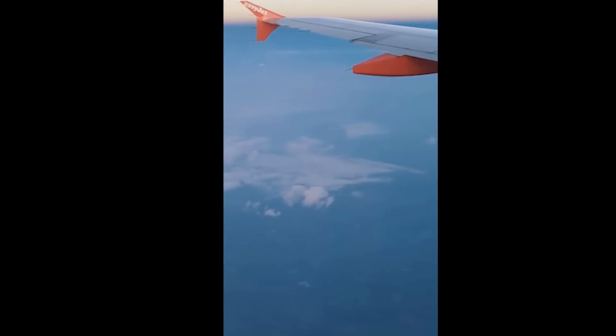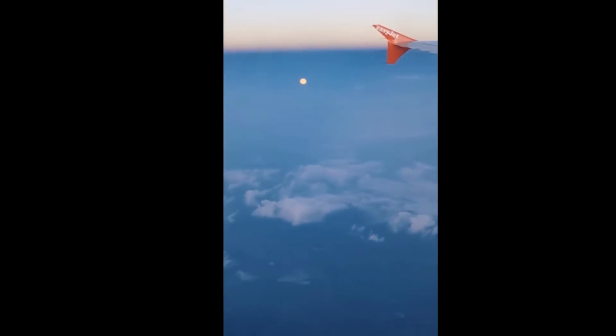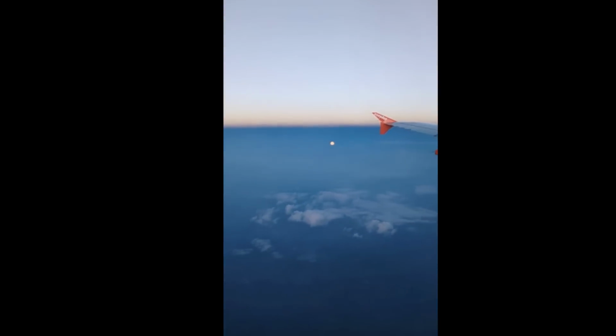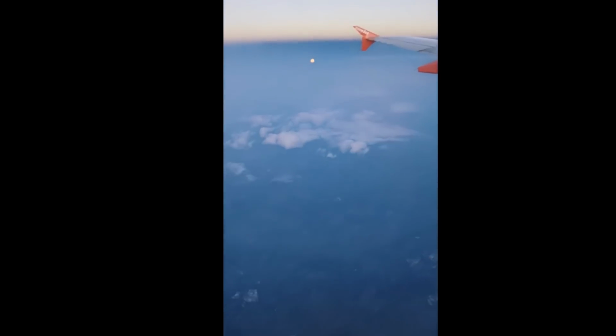Please, can someone help explain how on this flight the moon is below the horizon by quite some way?